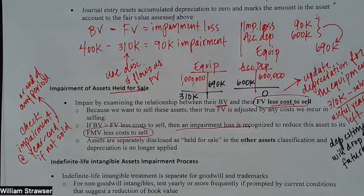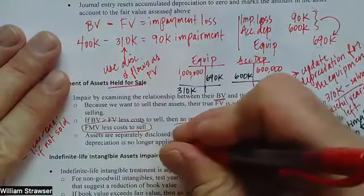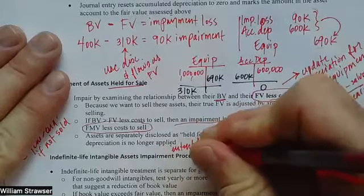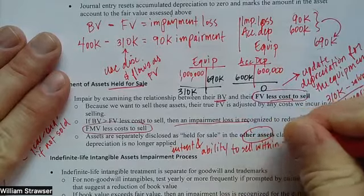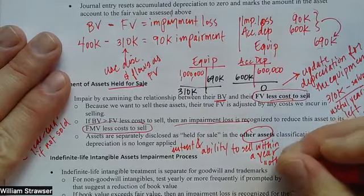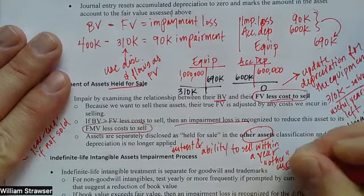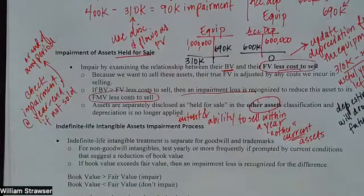When we declare an asset held for sale, we have to change the classification of the asset. It can no longer be PP&E and intangible. It has to be placed in other assets. And one of the criteria for holding a long-term or non-current asset for sale is that you have to have the intent and ability to sell within a year. So it actually goes to other current assets at that point. All right. So, that's the only change.